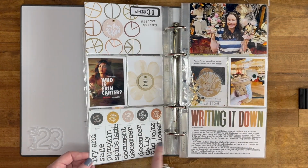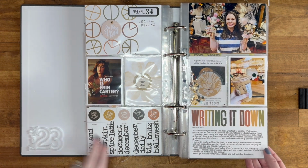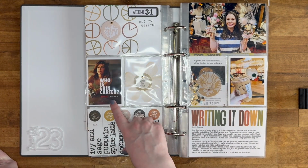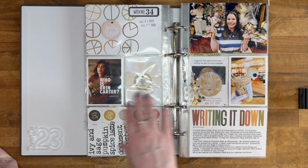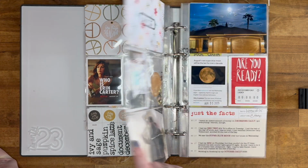And then I just listed all the little bits of things going on, which is Halloween, December Daily, Document December, pumpkin spice latte, Ivy and Sage, just all the fall stuff happening here. And then since it's really hot out, we do a lot of TV watching in the summer especially. So we were binging Who Is Aaron Carter on Netflix.